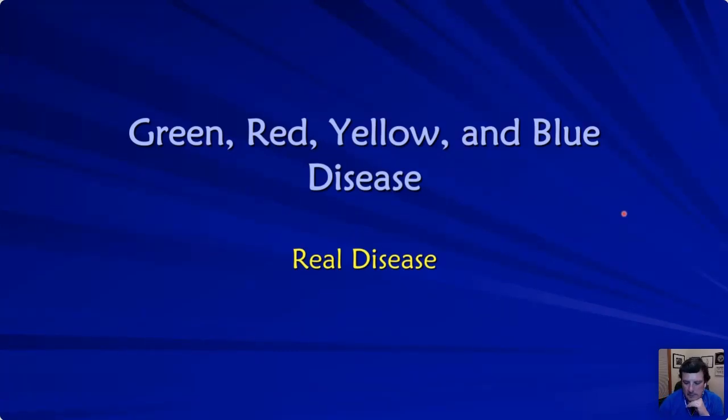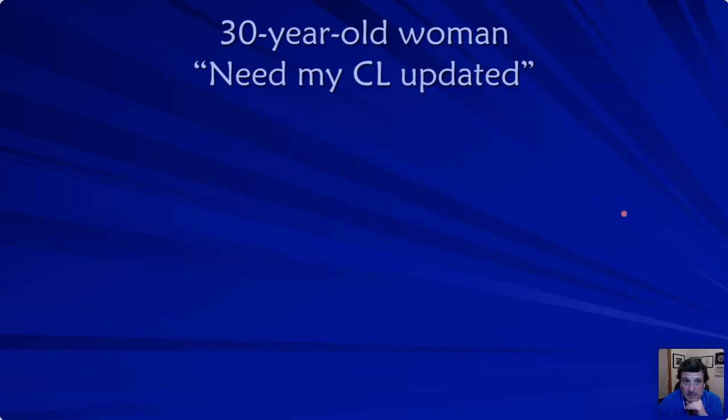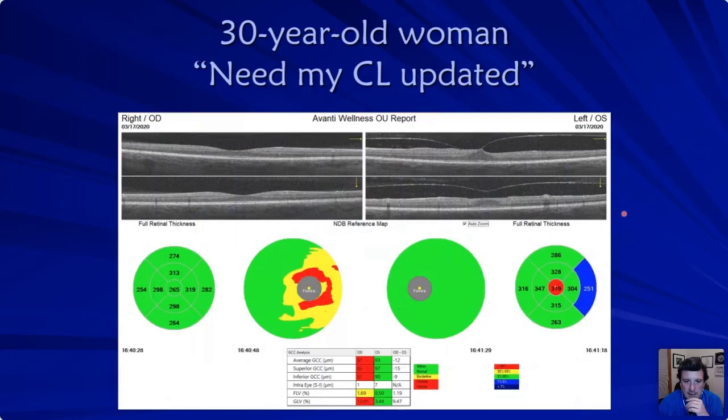Perfect. So let's jump into now applying some of these to see if we can pick up that real disease out here. All right, we just saw a 28-year-old myope. How about this 30-year-old woman? Comes in, hey, I just need my contact lens prescription updated. We have this wellness program at our practice, so we run it on her, and then we look at her.